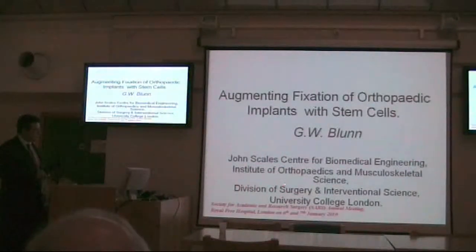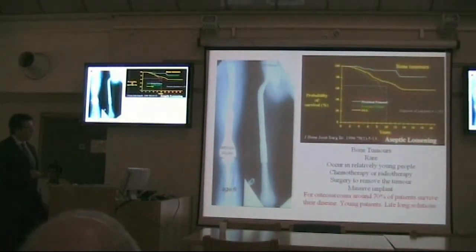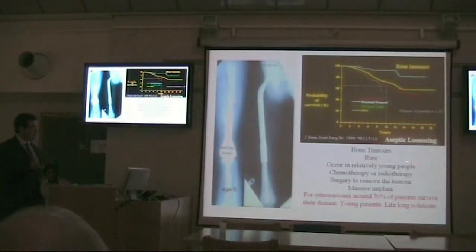I'm a member of the Division of Surgery and Interventional Science, and I work at the Institute of Orthopaedics, which is based at the Royal National Orthopaedic Hospital in Istanbul, just about 9 miles from here. At this hospital, we are a centre for treating bone cancers. Fortunately, bone tumours are relatively rare, but they do occur in a young population of people.